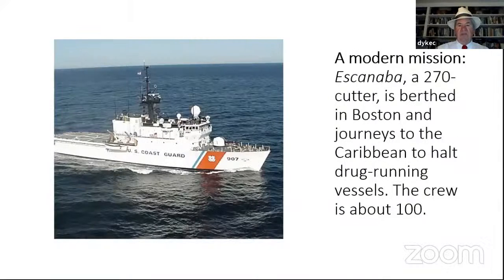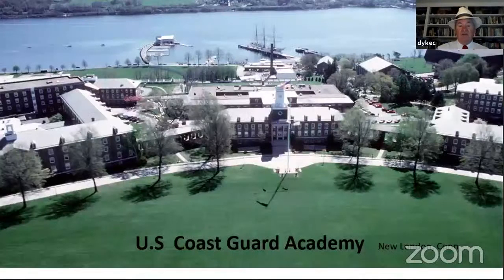Here's a wonderful shot of the Escanaba, which is a Coast Guard vessel. The crew is about 100. It goes out for 4 to 6 months at a time. In recent years, it's been going off the coast of South America and through the Panama Canal, stopping vessels, and has captured over 1,000 pounds of cocaine and other drugs. So the Coast Guard has gotten very active in drug interdiction.